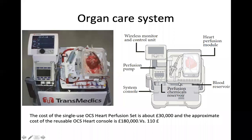However, there is a disadvantage, which is the cost. Usually, the console itself is around 180,000 euro. And for each transplant, for the disposable kit, you need 30,000 euro, compared to around 110 euro for the regular standard technique. So yes, it has the advantage of preserving the heart. However, it's a bit costly. And it needs special training in terms of how to prepare the heart, surgical technique, how to implant it, and how to maintain it.